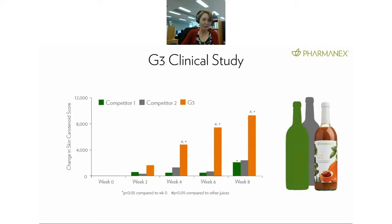So the study looked at skin carotenoid scores over 8 weeks, and you can see that the G3 results were statistically significant starting at week 4. That's both compared to baseline as well as compared to the other juices.